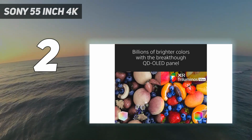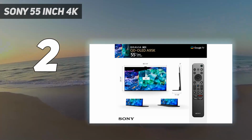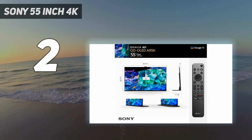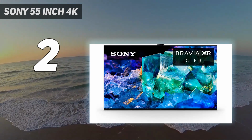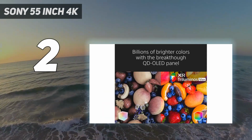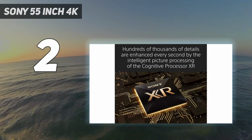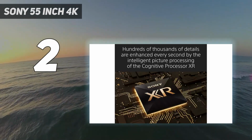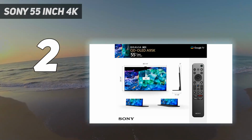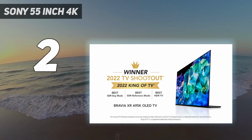This ensures you'll get the best HDR experience from almost any source, no matter its quality, which is important for the best possible movie watching experience. It also supports advanced audio and video formats, like DTS and Dolby Vision HDR, and combined with the TV's processing, it's a standout performer for a home entertainment setup. There's no real alternative to this TV. Sony stands alone with its processing capabilities, and this model is their current highest-end option.